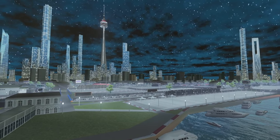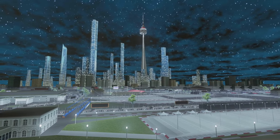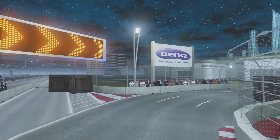So I'm here today to bring you guys once again another new crazy Rocket League map for you guys to play. Now this map's actually based in my home city, Toronto. So it's in the style of the harbor and has the backdrop of the city.